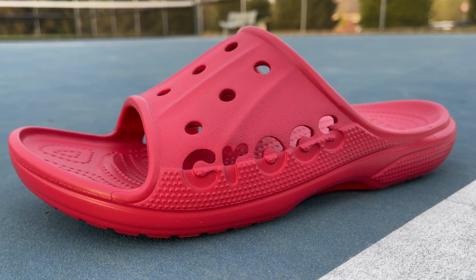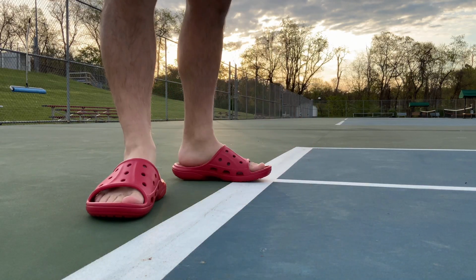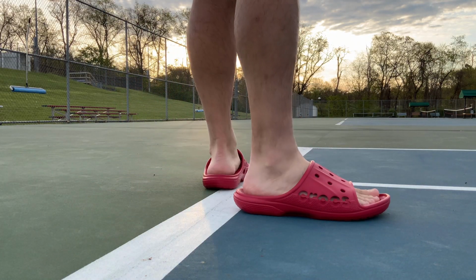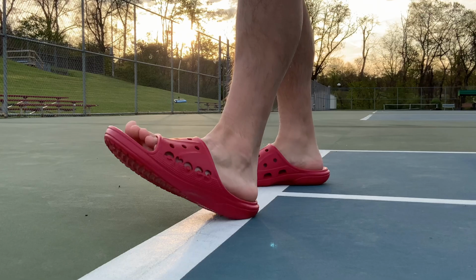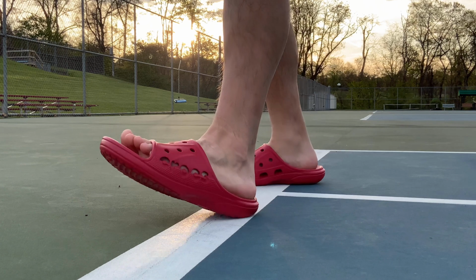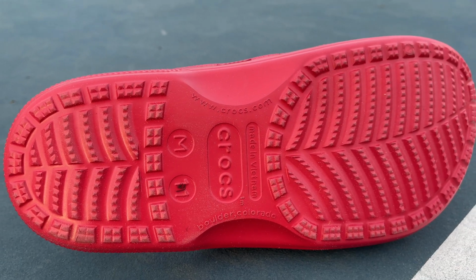Coming up next at number 2 is the Crocs Bia-Slide. Now I know Crocs can be a pretty polarizing product, however these do have a great moisture barrier, they have a wider base for stability, and are very supportive along the arch. They also breathe exceptionally well. Now they're more expensive than the Adidas, but they're also built a little bit better and will hold up longer in your arch area.